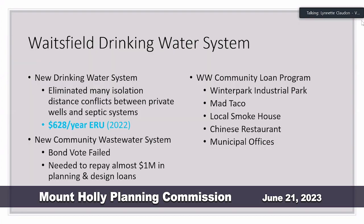So in Waitsfield, they had a wastewater problem and they looked at all the different solutions and they decided to go with a drinking water system. Because by going with a drinking water system, they removed the requirement for septic permitting of having the well shield protection areas protected. So in the case of Waitsfield, they did build a new drinking water system. The system went in around 2012, and in 2022, their user rate was $628 a year.